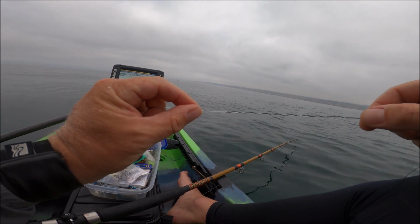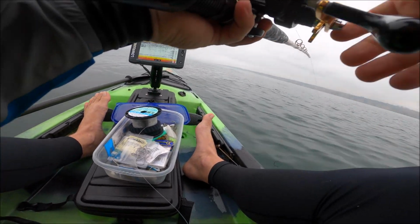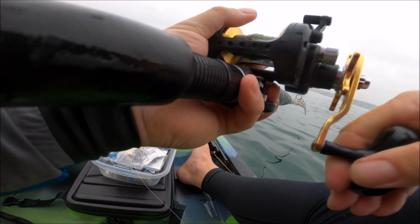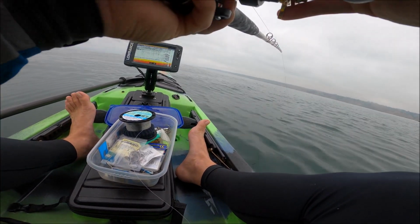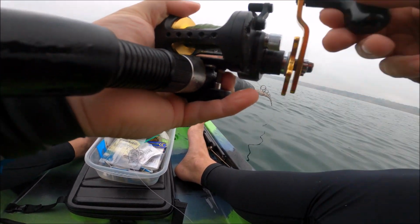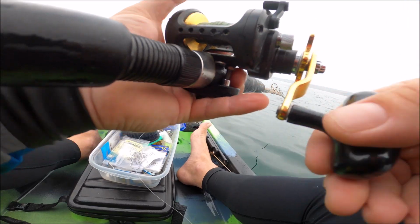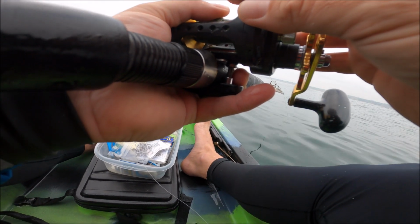Okay, so now, oh my god, you guys, it's like crazy. Holy shit. Can you guys see this? Holy shit. You guys, this looks like a school yellowtail right here. This looks like this is what I'm looking for. Come on.